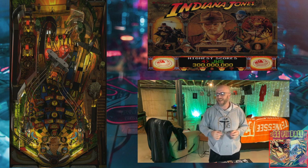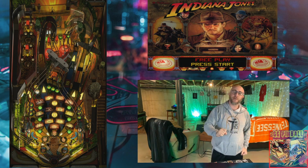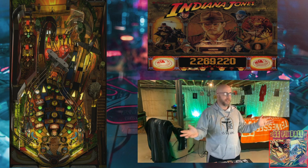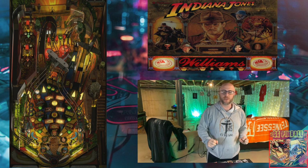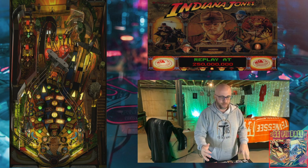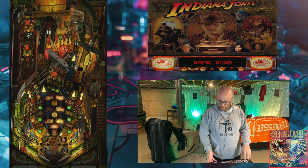All right. So first table we're going to talk about, Indiana Jones, the VPW version. That is right. VPW, as always, amazing, puts out this beautiful table of Indiana Jones. So it's a Williams classic. Lots of people have played this. It's some people's first game. Great table. So let's go over it real quick.